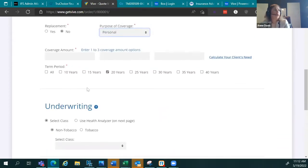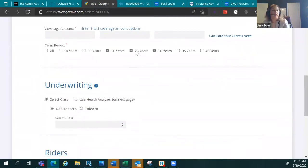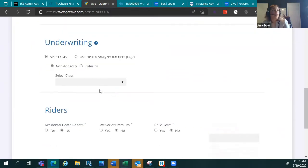Next, you're going to go to your term link. Here we're going to do a 20-year term. If you wanted multiple terms, then you can click multiple terms. When we pull up a quote, it'll just show that. But for this walkthrough, we're going to just do one.